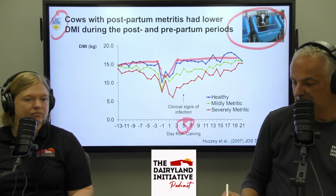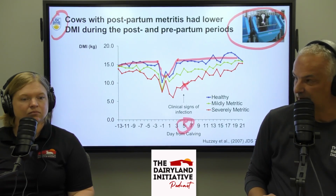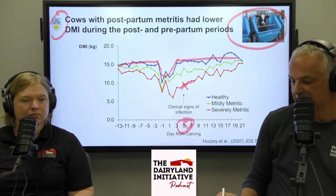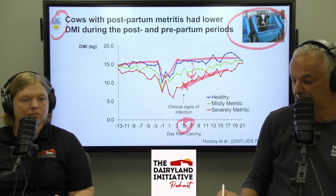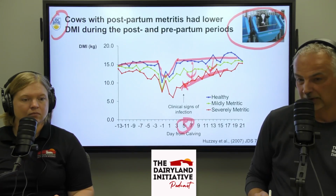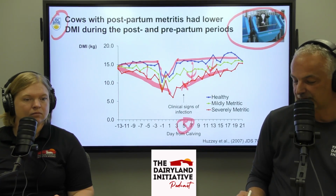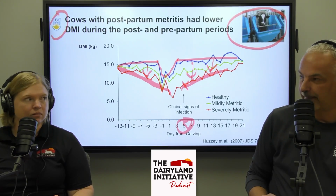The severe metritis cows out here were sick 5 days of milk. And a sick cow's going to eat less. Yep. So we completely expect this decrease in dry matter intake compared to the normal cows here. But she was able to show that these cows were already eating less before they calved, before they were sick. A slow decline.